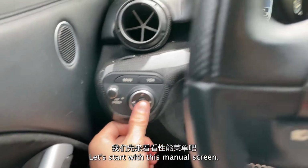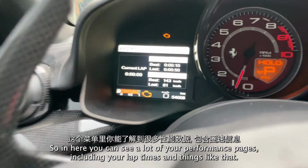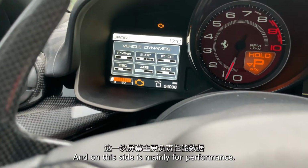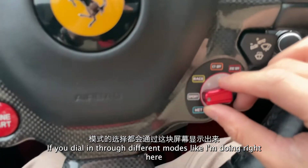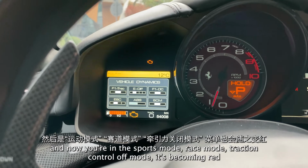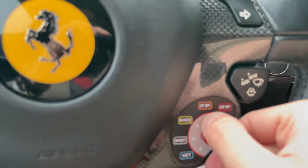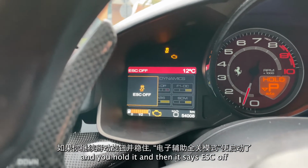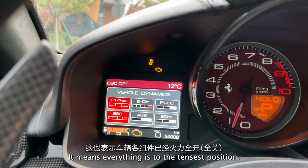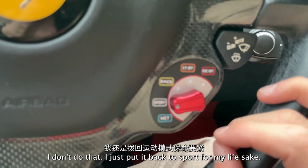Let's start with this manual screen. So in here you can see lots of your performance pages, including your lap times and things like that. It's a TFT screen on both sides. I'll talk about this side a little bit later, and this side is mainly for performance. If you dial through different modes like I'm doing right here, now you're in the wet mode as it shows, and now you're in sport mode, race mode, traction control off mode. It's becoming red, and you hold it, and then it says ESC off, and the ESC off light will definitely come on. It means everything is to the tensest position. I don't do that. I'll just put it back to sport for my life's sake.